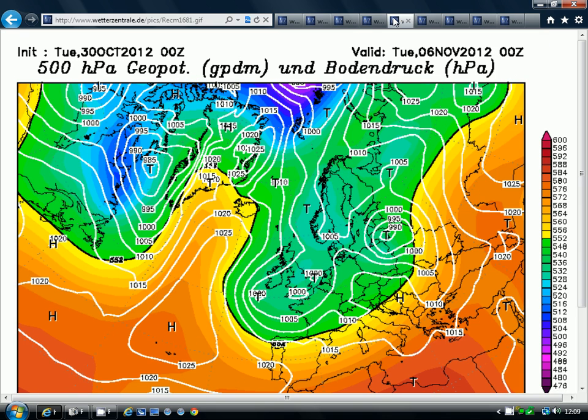That's the GFS model. Let's have a look at the ECMWF. This again is a week's time, Tuesday the 6th of November. We've got the trough over the British Isles, we've got the ridge building in the Atlantic. We're trying to build a ridge over Scandinavia as well, and the jet stream along this black line is digging well south in towards Spain and southern parts of France.